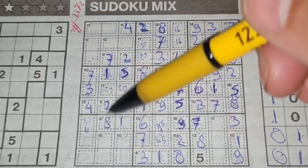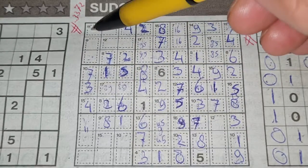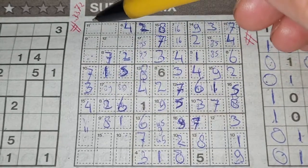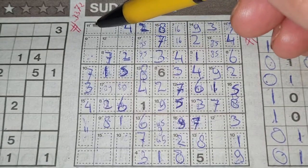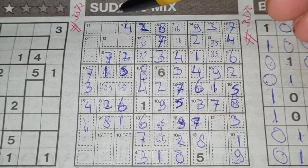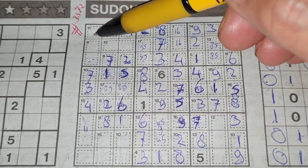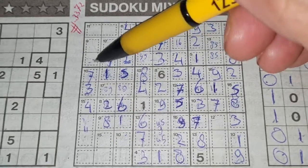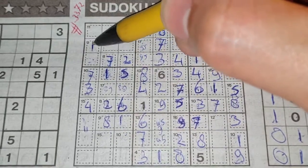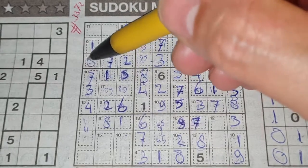1 in this column, 1 in the second column. So the first column, the only 3 places for the 1 should be here, here, or there. Well, I cannot place the 1 in the box of 11, otherwise the combination will be 1 plus 10. 10 is not allowed. The highest number I can use is the number 9. So the 1 should be in the box of 9. We have a 1 here, so no 1 there. 1 should be there. The combination here in the box of 9 will be 1 plus 8.